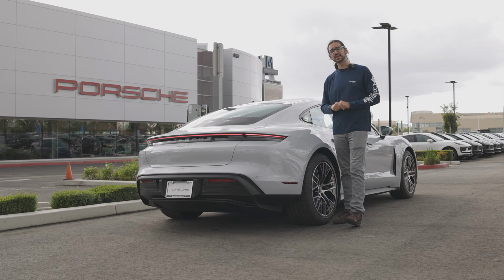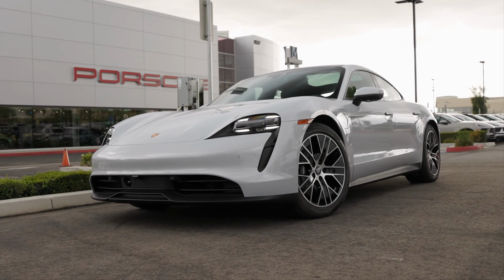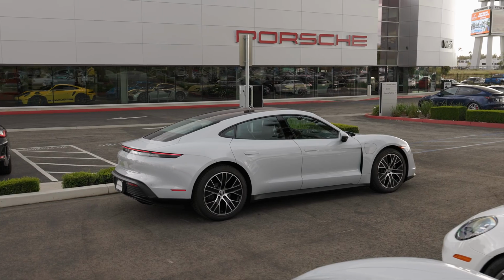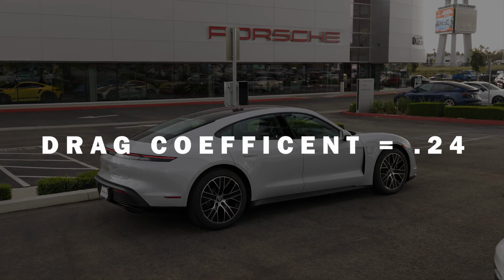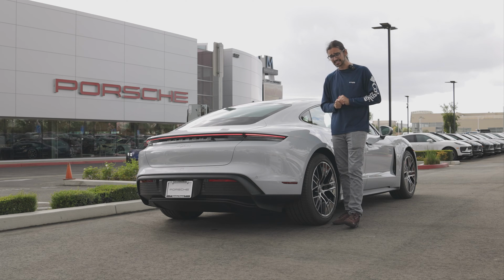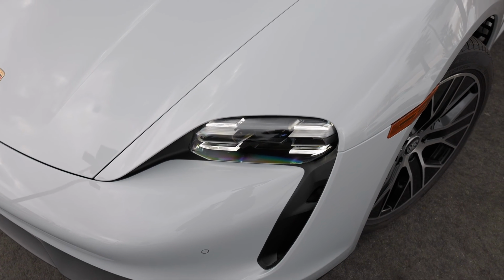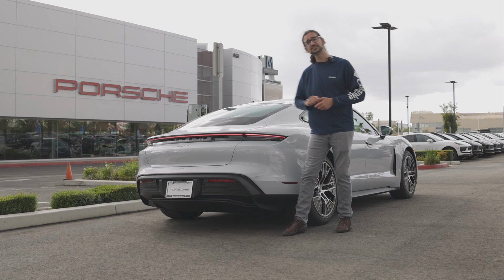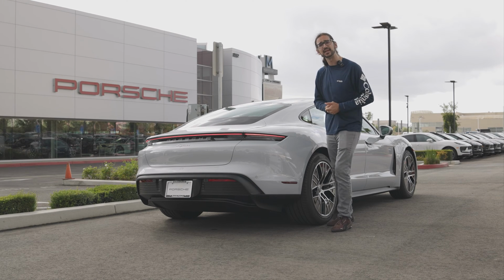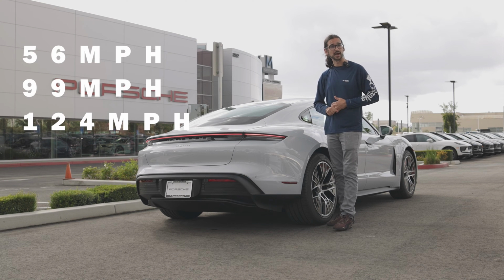But that's not the only thing. You see, this shares a lot of things with some of its higher trimmed, more expensive brethren. It has the same body, and that means that it has the same drag coefficient of 0.24, making it the most aerodynamically efficient Porsche on sale to date. It also has the lowest center of gravity of any production Porsche, and this rear wing is variable. It articulates at different angles based on your three speed intervals: 56, 99, and 124 miles per hour.